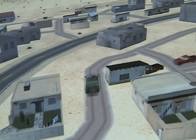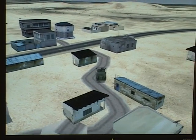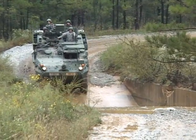You have different scenarios. We can put them through an ambush scenario in Iraq, put them on driving through a city with civilian traffic. Pretty much any scenario we can think of, we can give them. After taking the simulator for a virtual spin, the students will then spend the next few days driving the real Stryker through a series of courses.